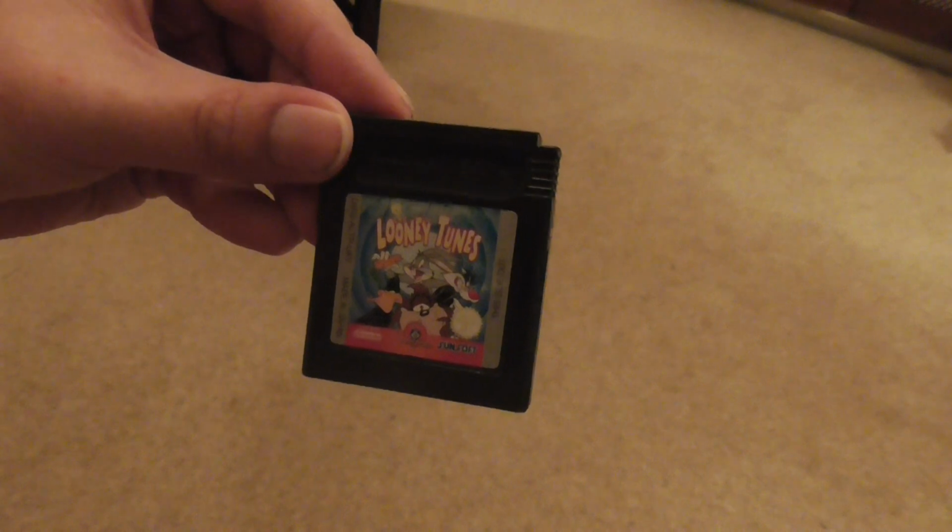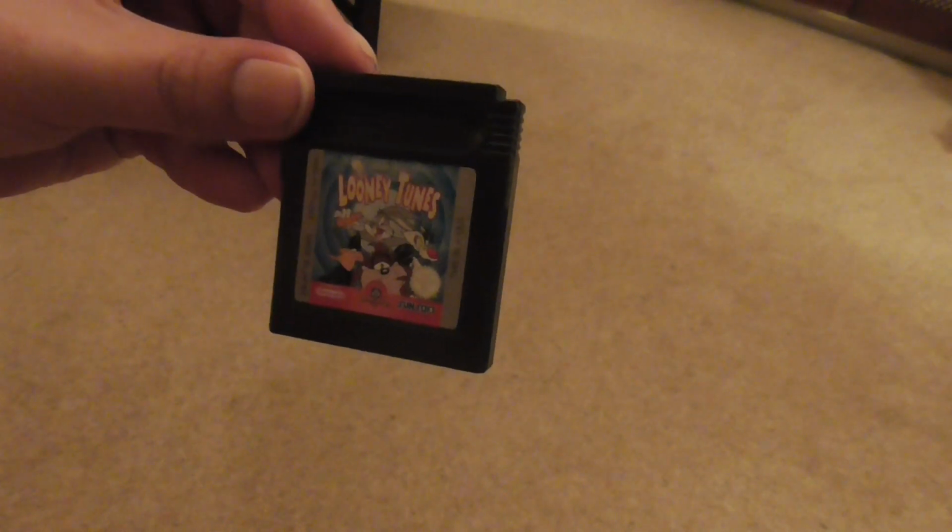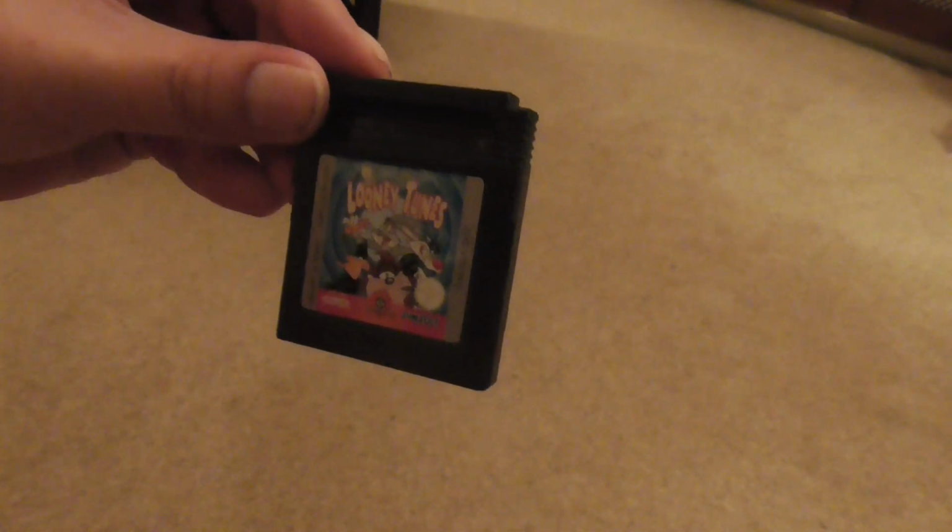Next up, I got Looney Tunes on Game Boy. And I've had a go on this as well. This plays exactly like a Super Mario game, and it's very enjoyable. So, this is going to go into my personal collection. So yeah, I did pretty well on that one.